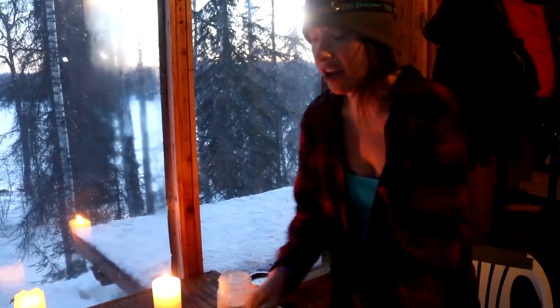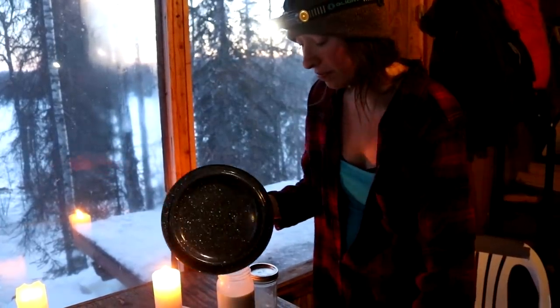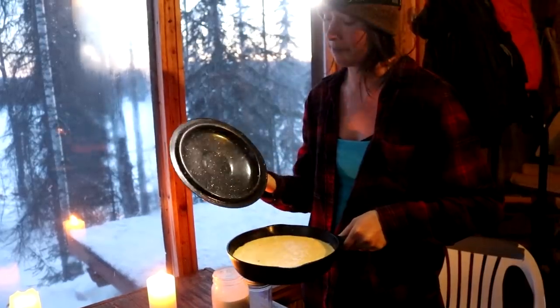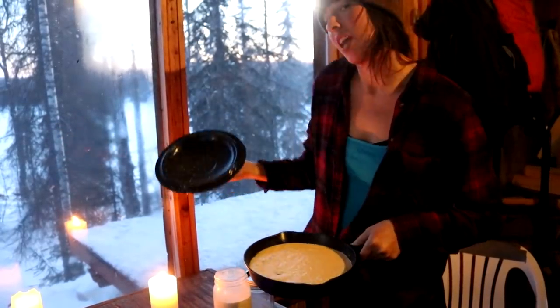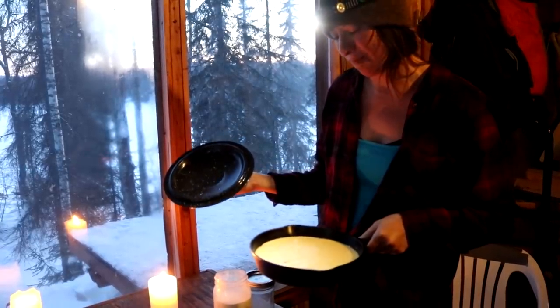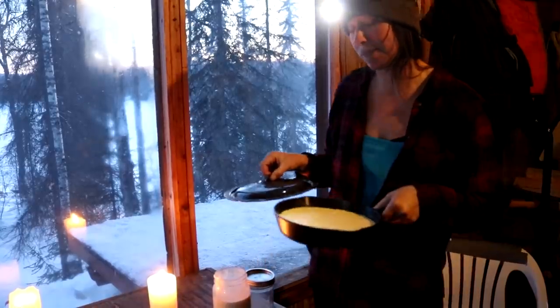Well, that's really good. We're gonna see how this cooks in the skillet. Oh, well, that's good. With this little pan top or pot top, it's really not ideal out here because this wood stove's not really set up for cooking. And it doesn't always turn out great, but I actually have a feeling this is gonna turn out pretty good.